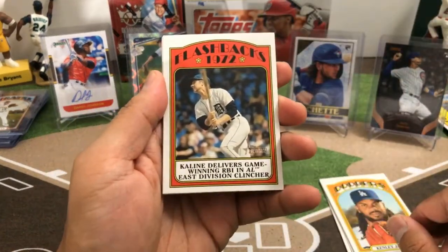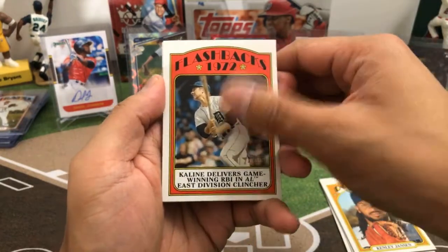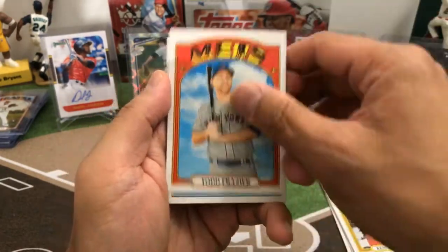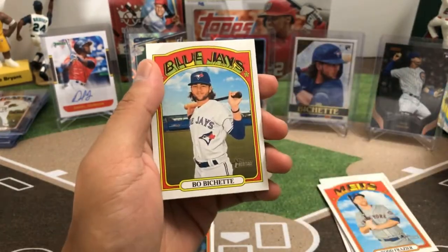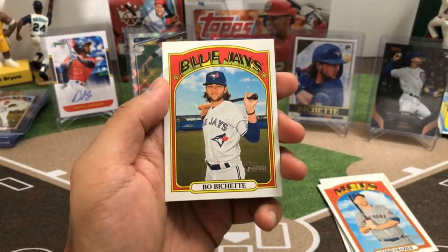Flashback '72, Kenley Jansen delivers game-winning RBI in the AL. Todd Frazier. Rookie of the Year Award. That's the Jackie Robinson Award. We will random that as well. Bo Bichette, second year.